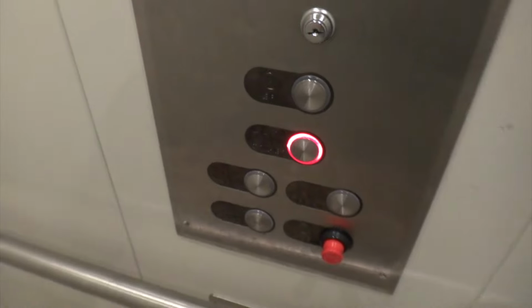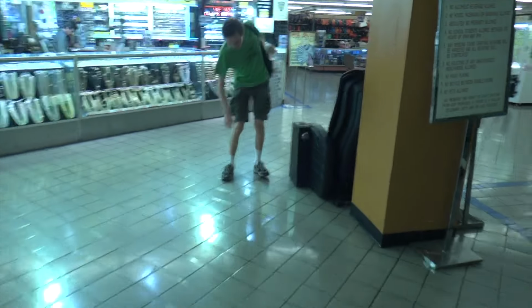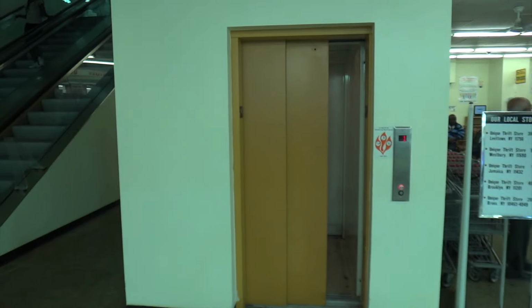Sorry about the movements. Okay, that elevator is kind of questionable. Who's that right there? She's your Chappie. What are you doing? Well, there goes the elevator. There, that was the elevator.